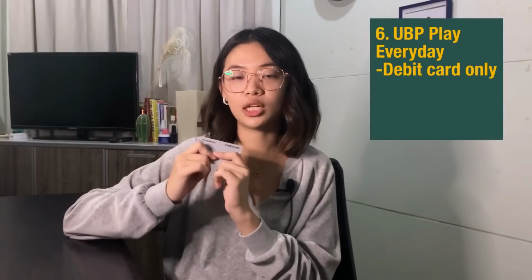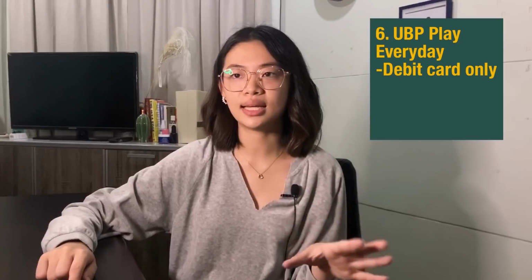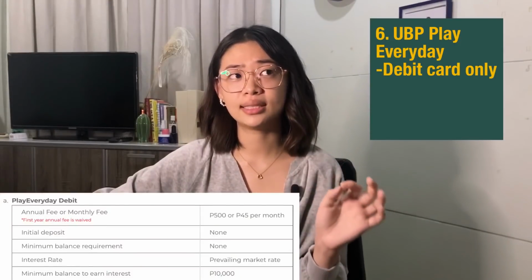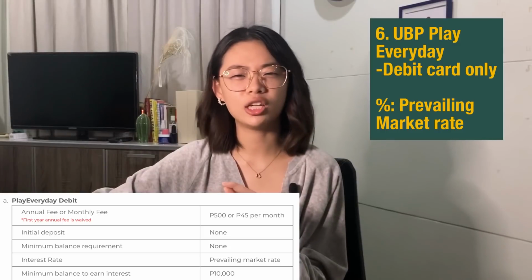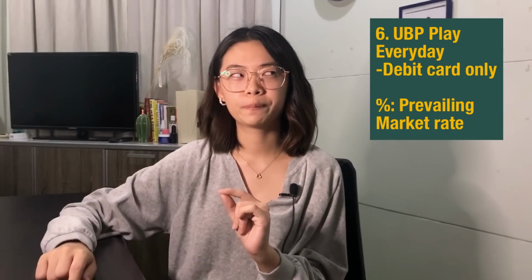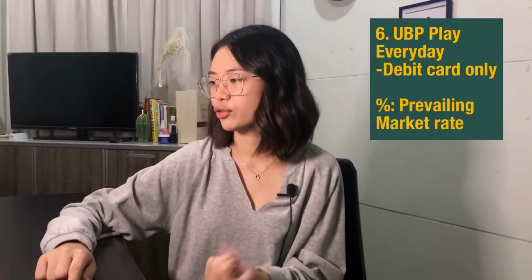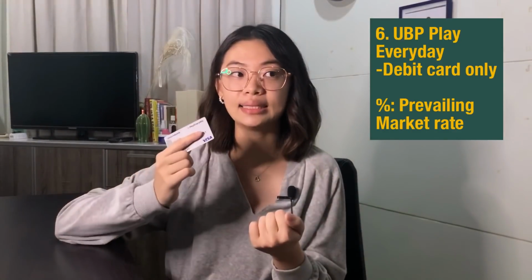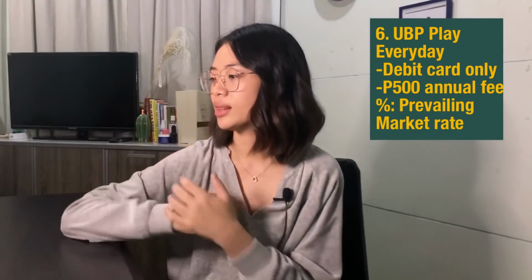So this is just a standalone debit card. If you check their website, it says that the interest rate depends on the prevailing market rate, which I didn't really understand. So yeah, that's that. I don't have the interest rate for that, but this has a 500 peso annual fee, so just take note of that. And then now I'm going to be discussing my digital banks.